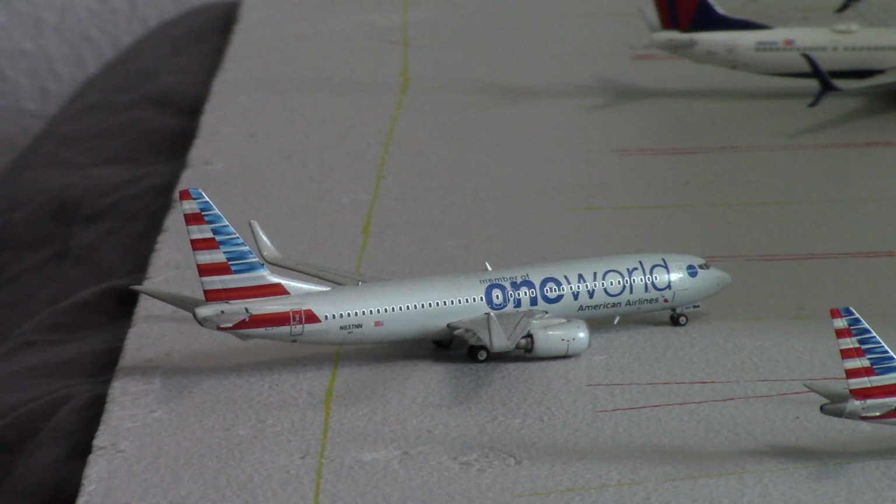Pulling into the gate next to it, we have an American 737-800. This aircraft is pulling into the gate from a flight from Dallas-Fort Worth. During this whole virus thing, the most popular airline here is American. They have, let me count really quick, 1, 2, 3, 4, 5, 6, 7, 8, 9 flights a day, which doesn't seem like a lot, but for a smaller regional airport, that is quite a bit.